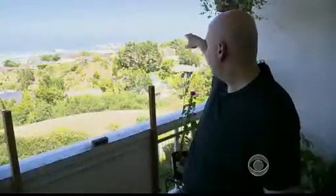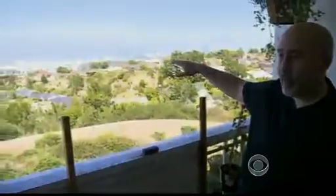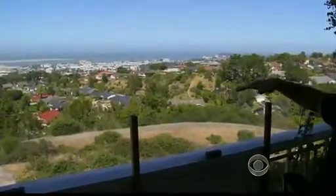He noticed Flight 214 looked different. And what caught my attention was it was just a little wobbly. It was coming in for the landing.